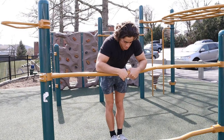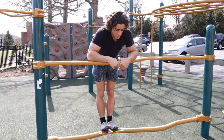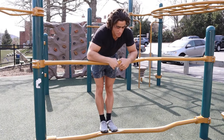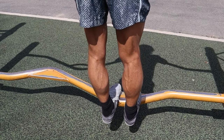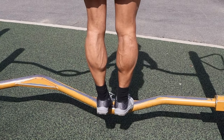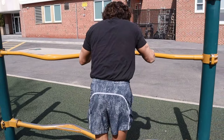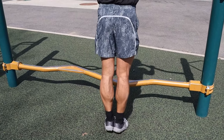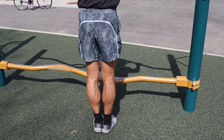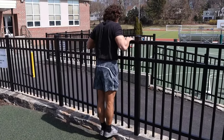Between circuits, when I'm resting, I'll do maybe 30, 40 seconds of calf raises. Maybe 20, 30, 40, 50 reps, depending on how I feel. If you don't have the bar, you could do these on the floor too. The bar's a little more difficult to get a better stretch, but you can do this on a step too. Do this on one of the steps at your home. A nice stretch, squeeze.